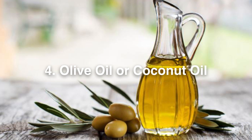4. Olive oil or coconut oil. Adding olive or coconut oil to your dog's food will help with easy elimination the next morning. These oils are considered lubricant laxatives, thus providing quick relief from constipation. Depending upon the size of your pet, add 1/2 to 1 tablespoon of oil to your dog's regular food once a day. The general rule of thumb is to give 1 teaspoon per 10 pounds of body weight.